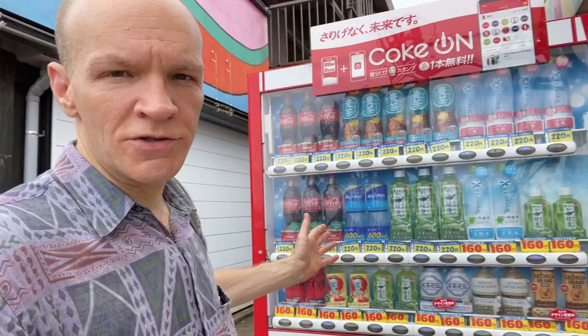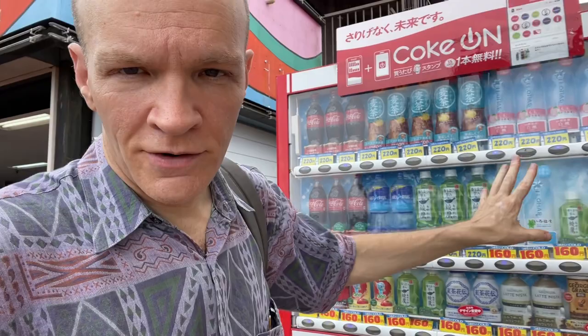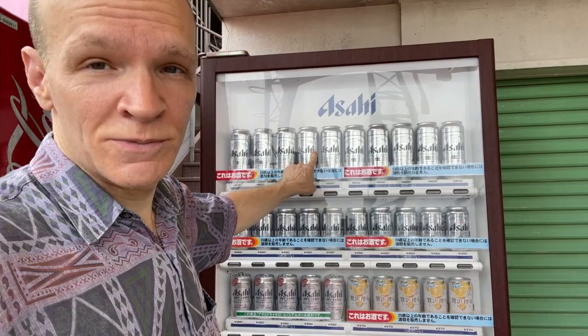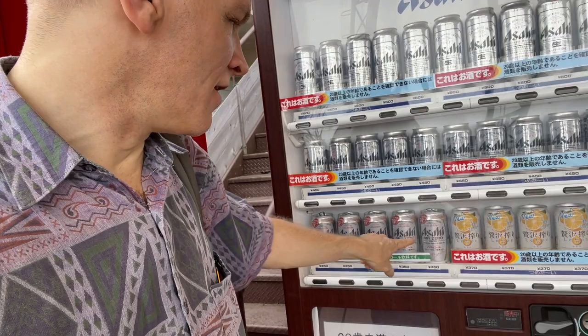And of course, there are several vending machines up here. You got your Coca-Cola and tea and water and all kinds of stuff. And right here, beer vending machine. Nothing but beer. Quite pricey. That's 600 yen. That's about twice what it is in the convenience store for a 500 milliliter can. There's a non-alcoholic beer and some lemon chuhai for you.